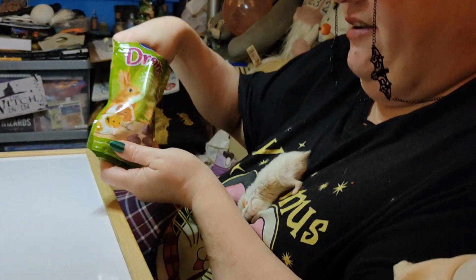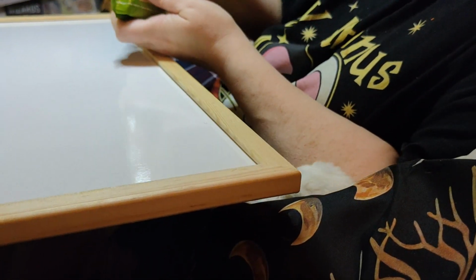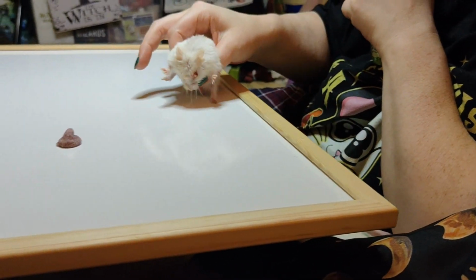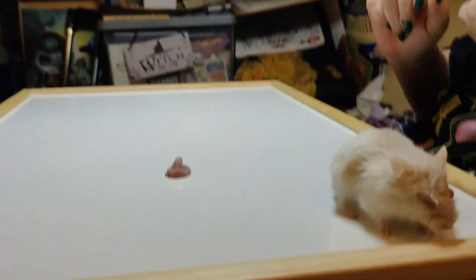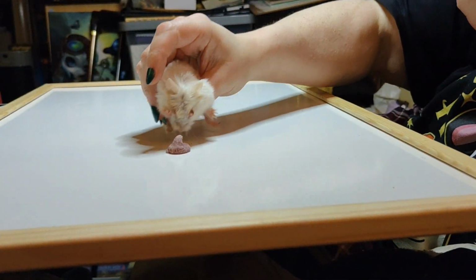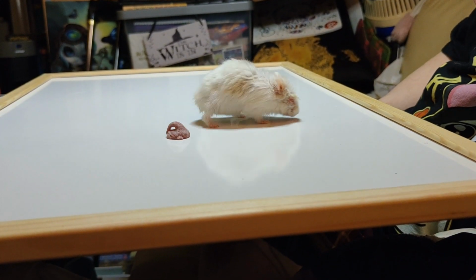Right, so testing of the wild berry chocolate drops. That's a big drop, blimey. Oh, it's nearly as big as you, Vic. Ready? Find it with your nipper. Find your nipper. Use your nipper. Sniff. Sniff. Oh, for goodness sake. He's there. Oh, yeah. Okay. I like it.